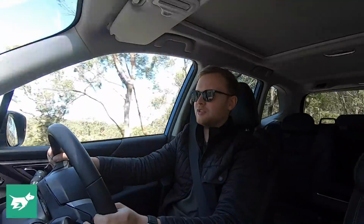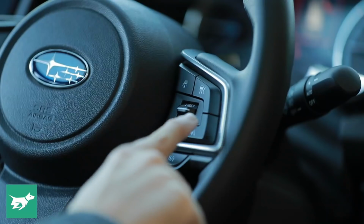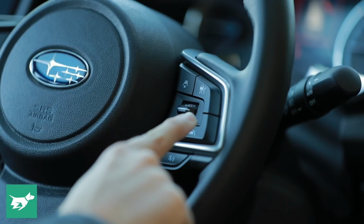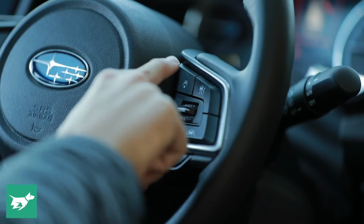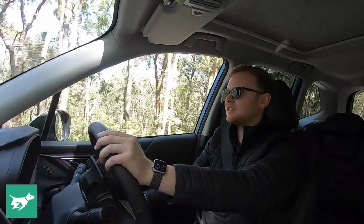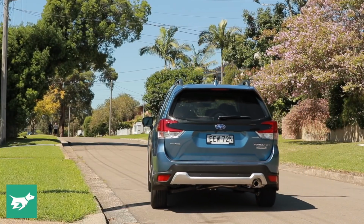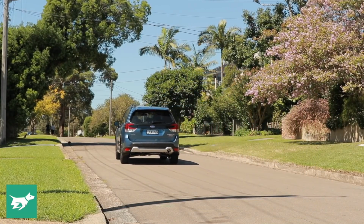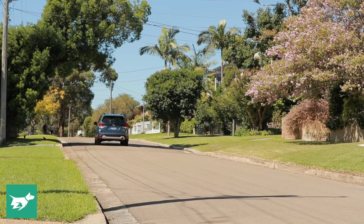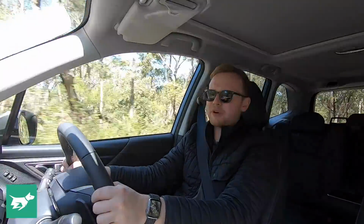The brakes are good, and the safety tech, which is all standard, is good. So we have Subaru's EyeSight system, the dual camera system. So we have good full AEB, adaptive cruise control. We have lane keep assist that doesn't really work all that well, but it certainly tells you when you're leaving the lane, so that's something. And we have reverse emergency braking as well, which works very, very effectively, and I think is a really important technology on an SUV. So all in all, the Forester, it's certainly not a bad car to drive.